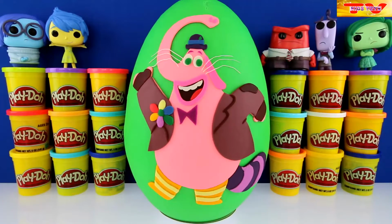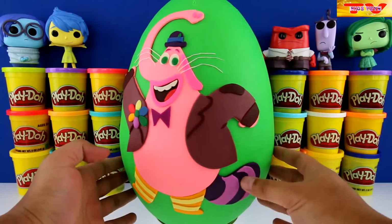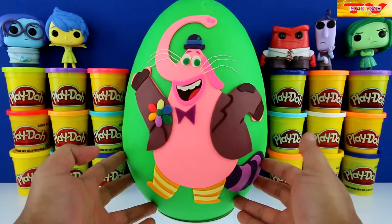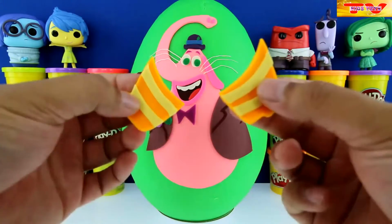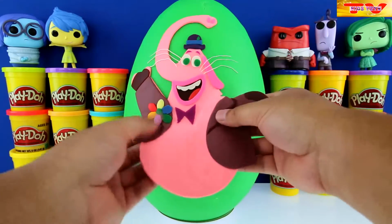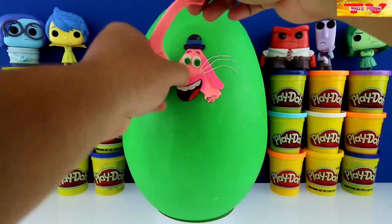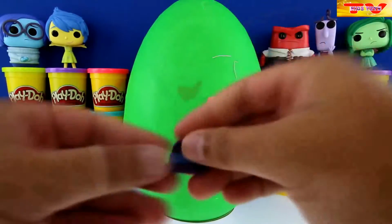Check out all of the details on Bing Bong, guys. You can see his cool shoes, his tail, his jacket, bow tie, and flowers, and hat. Let's start with his tail. His shoes. His body and arms. His face, mouth, and whiskers. And his hat.